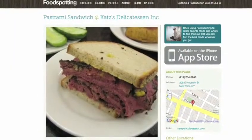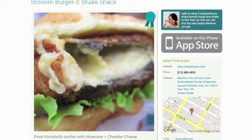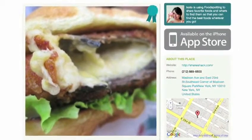But at a quick glance, you can see, this dish, for instance, the Katz's pastrami sandwich or the Shake Shack mushroom burger here in New York, have upwards of 200 blue ribbons. That probably designates that they're pretty tasty. And then you can click on the dish on the photo and read all of the user reviews of that dish. But because we're pretty insistent that food spotting is about entirely positive reviews and it being a welcoming platform for people who want to recommend great dishes, it's easy to find something you'll like just about anywhere.